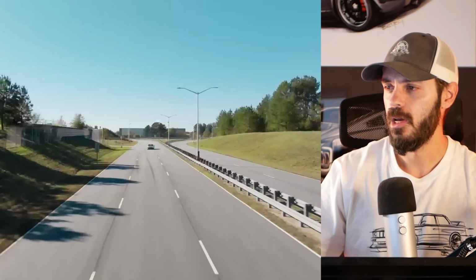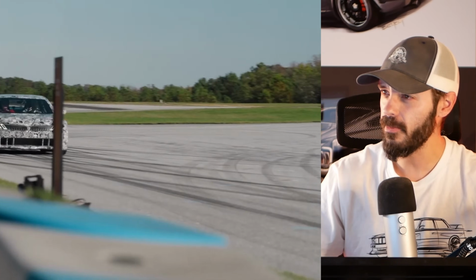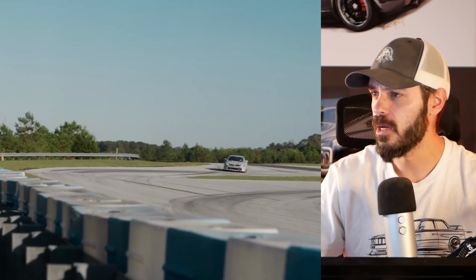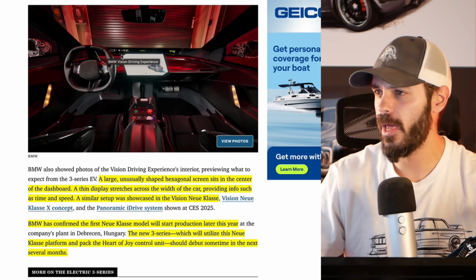So a large, unusually shaped hexagonal screen sits in the center of the dashboard, talking about the interior here. And then you have this Pano iDrive right here. We're gonna have a look at this closer in a minute in Photoshop, where you can just slide your favorite apps and it will always be visible here right underneath the windshield. I don't know about this.